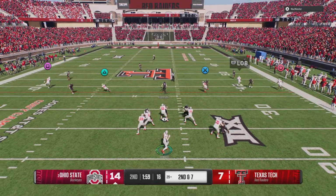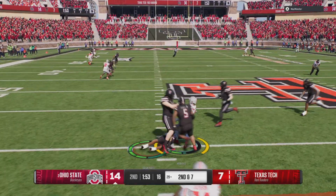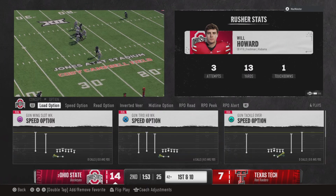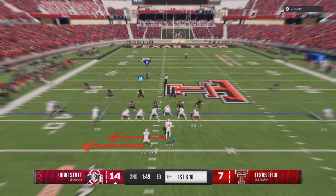Back to throw, it's Howard. Steps away, trying to make magic on the scramble. Gets it to the 42-yard line, and that's a first down. That's how you earn your first down the hard way. Really good job by the QB dropping back to pass, scrambling, getting the first down, but taking a big shot at the end.